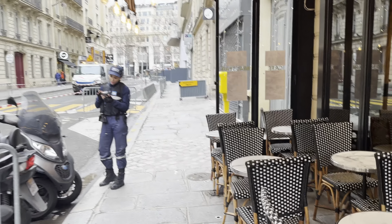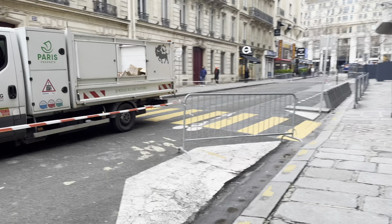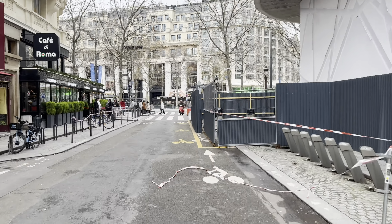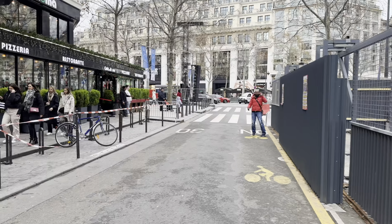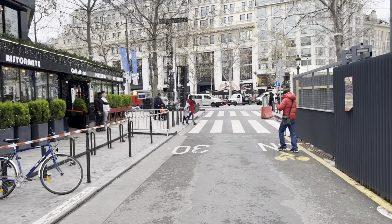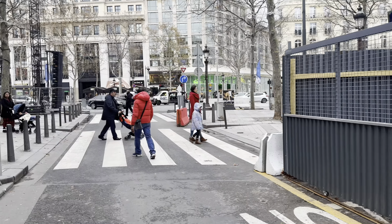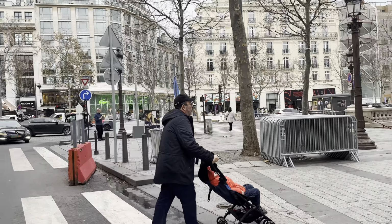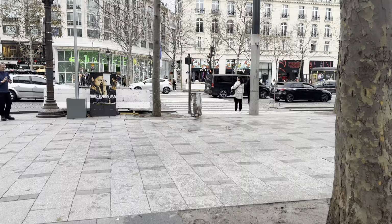But as you guys can see, they are ticketing and moving all of the vehicles from this road. This will be all pedestrian traffic. So we're going to have a difficult time getting an Uber today, but I just wanted to show you what we'll be doing today. So it'll be a fun vlog.